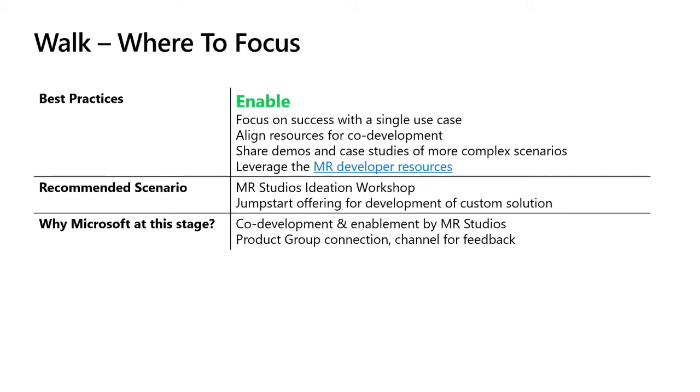So where you're focusing here is on enablement, right? You've got your use case, you've got your business value defined, and now you need to make sure your organization can go forth and support it. So the guidance here is to focus on success. You want to make sure you have the resources that you need, either in-house or with a partner.